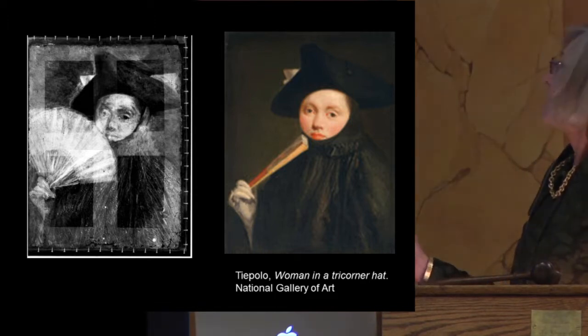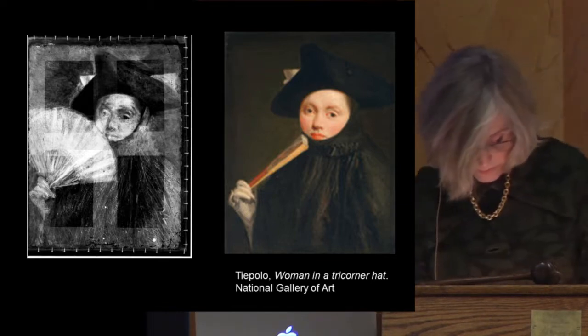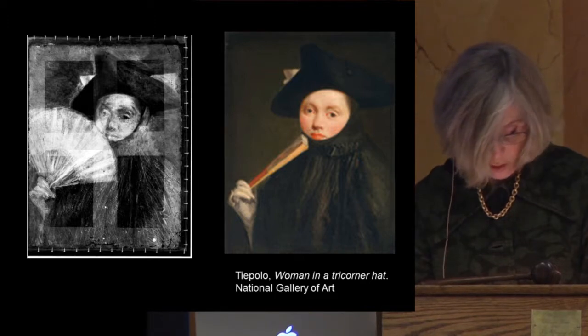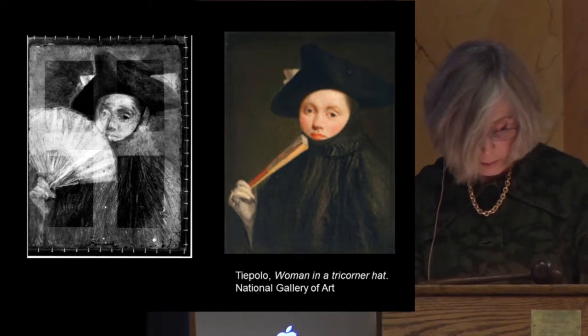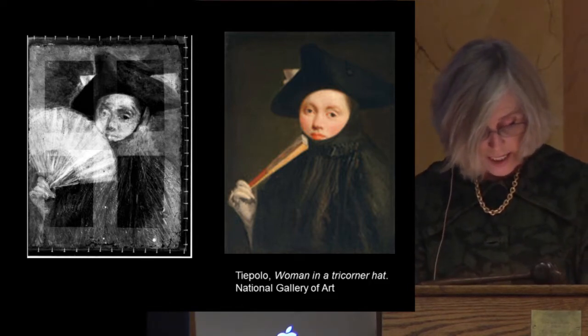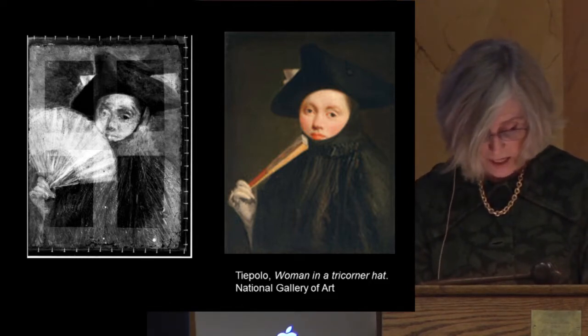Whoops, let me go back. And that is these areas. The original canvas was covered with a priming layer to isolate the oil paint from the canvas, and this priming layer contained some lead white pigment, hence the relatively light color of the original areas of the painting.